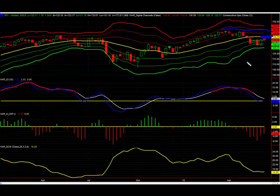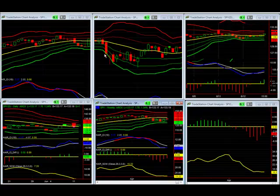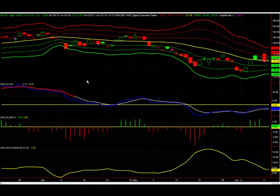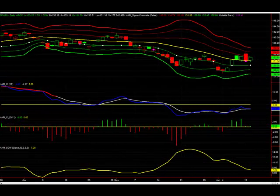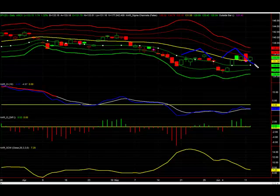But again, we need to break the 34 level first here to the upside, and then we'll see what happens then. In case of a reversal, and we actually go lower based on bad numbers tomorrow, maybe we're actually forming a double top here, a double top instead of a head and shoulders, and we do break this neckline here.